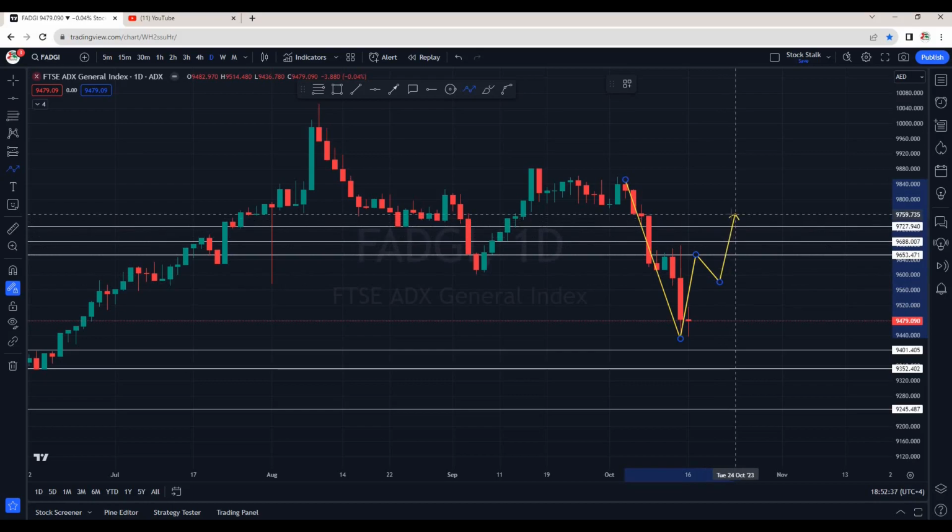If it is dropping to the downside till here, it will hit the resistance and then maybe a correction. If it crosses all these three resistance areas, that is the 9650 area, then we have 9690, then we have the 9725 area, and the market closes above this area this week or coming week, whenever, that's the time we can call the market has recovered completely and is now bullish again.